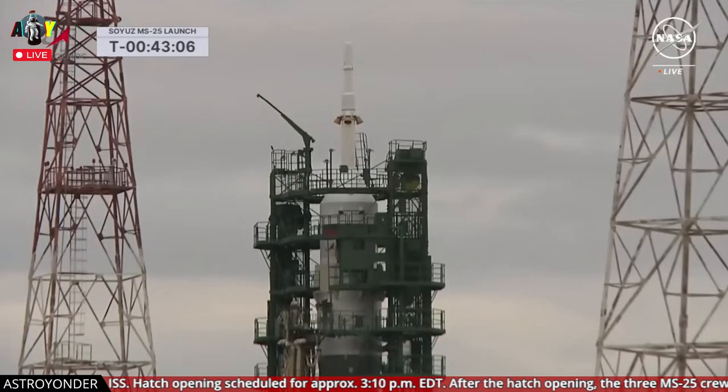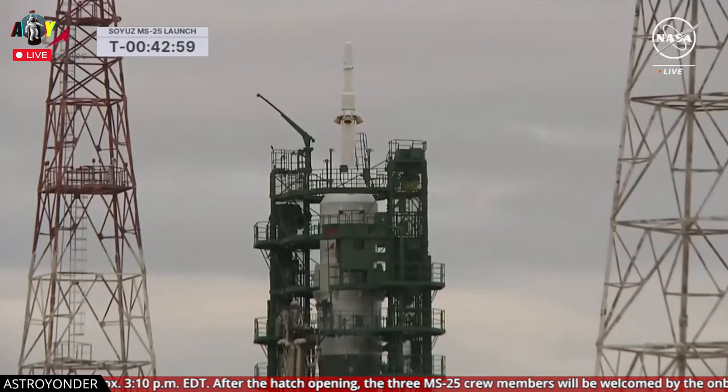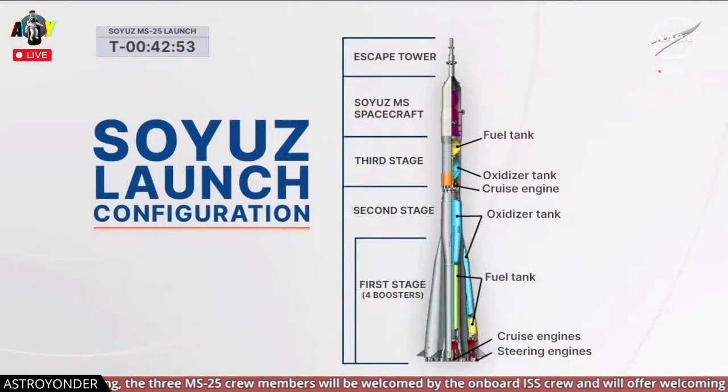The Soyuz 2.1A is the ticket to ride for crews that launch to the International Space Station from the Baikonur Cosmodrome. Let's take a moment to take a closer look at this Soyuz booster. It's 162 feet tall, weighs about 640,000 pounds, and consists of the Soyuz spacecraft inside a protective shroud at the top and the three-stage Soyuz 2.1A booster below.